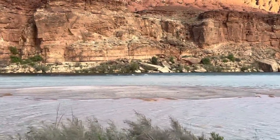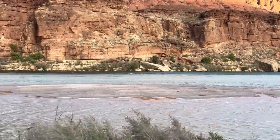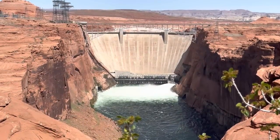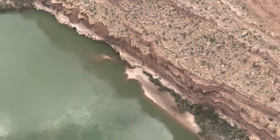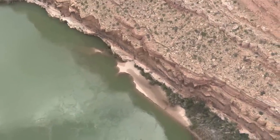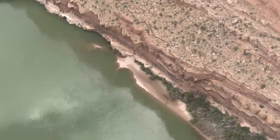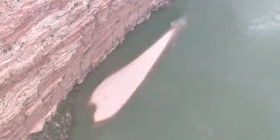To understand the importance of these flows, you need to understand the Colorado River prior to Glen Canyon Dam and prior to 1963. The Colorado River used to be called the siltiest river in the world. It carried so much sediment that the river flowed brown. They used to say it was too thick to drink and too thin to plow.